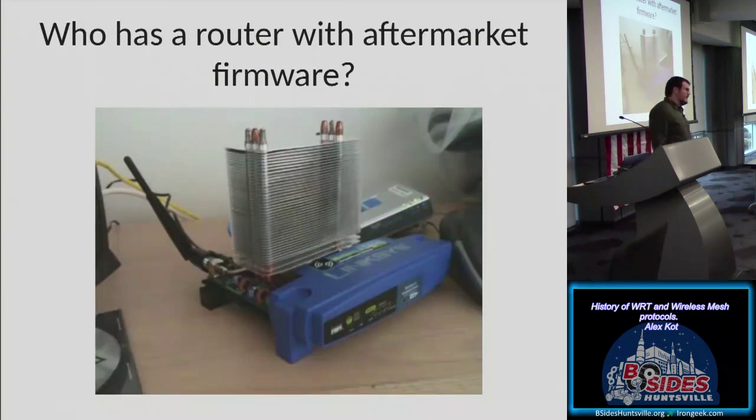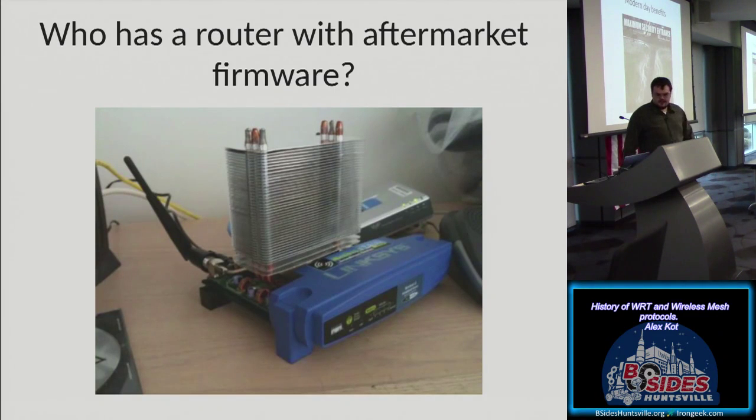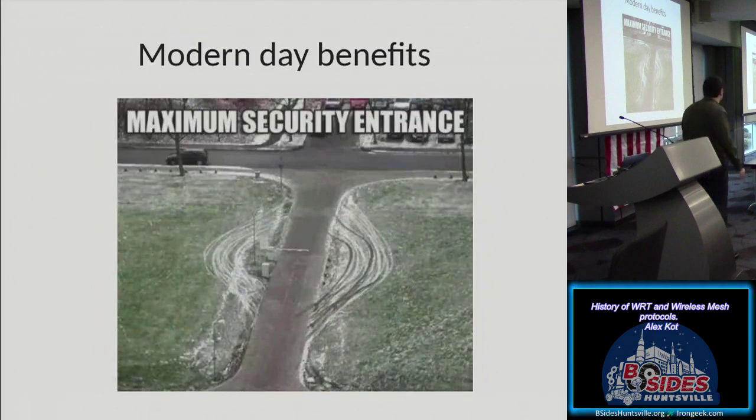So who has a router with aftermarket firmware on there? Whether it be OpenWRT, DD-WRT, Tomato, or whatnot. I was actually hoping to find a router with a giant spoiler on it, but that heatsink did just as good. So let's talk about the modern day benefits of routing firmware.